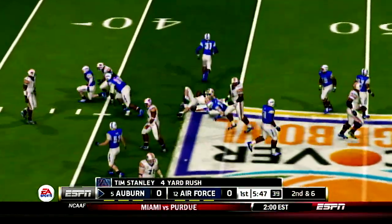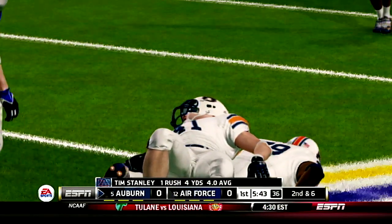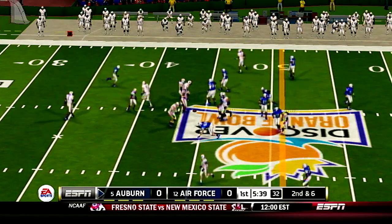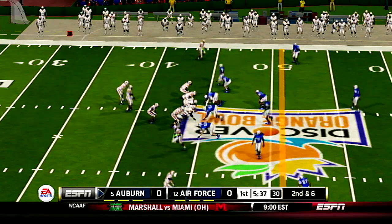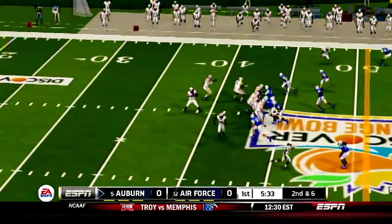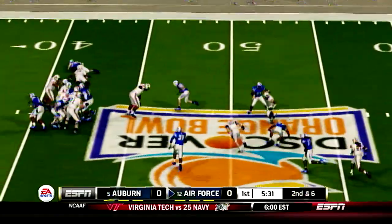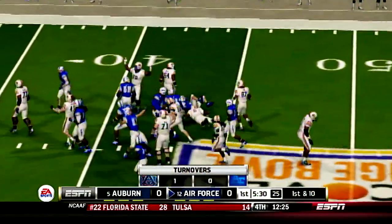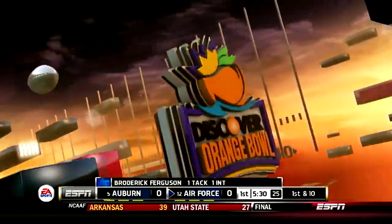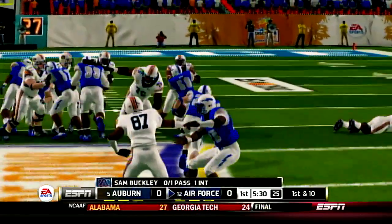Nice run up the middle. Stanley gains about 4 yards on the play. Fires in a hurry. Interception. Brought down at the 43. He came up with a fantastic interception there. Well, you know the quarterback is kicking himself for that one. He just made the wrong read.